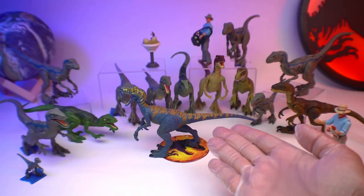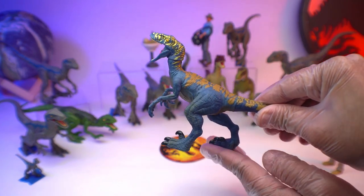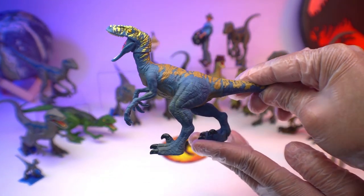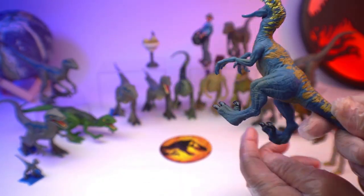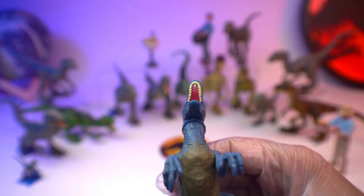Mold number 6. Mold number 6 is the Destructosaurus mold. This is actually one of my most favorite raptors in my collection. Metallic gold on the head. It has a built-in magnet in the top of the jaw.